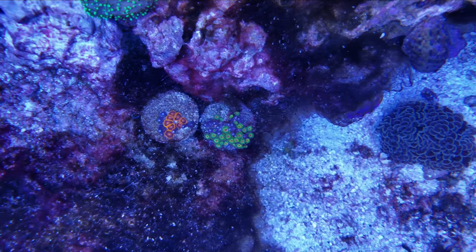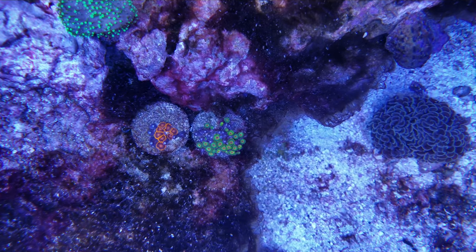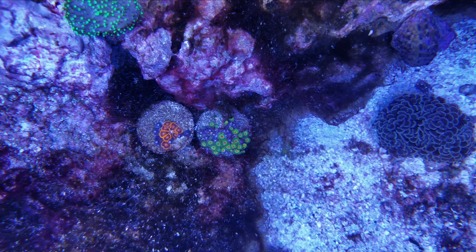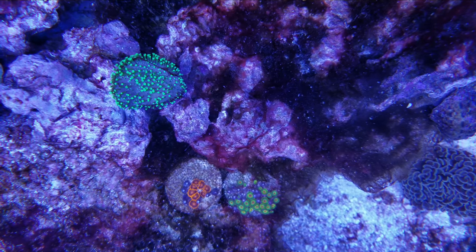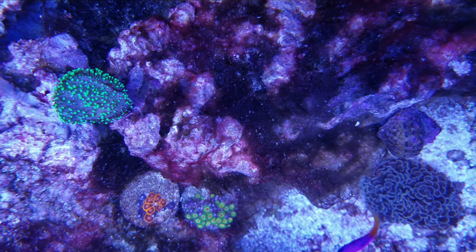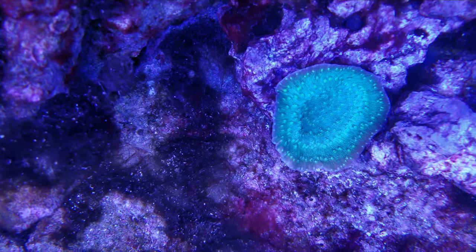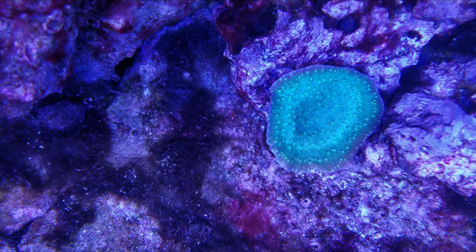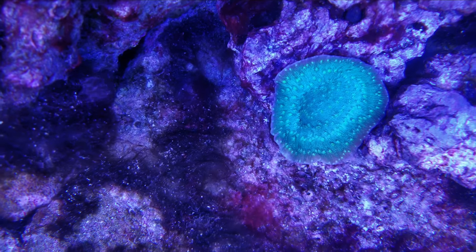And the couple little frags of zoas that I have have also been doing really good. I don't know the names on them, but the orange one looks really nice, and so does the green one. The toadstool leather is looking good. It's got its green polyps extended really nice. This Hollywood stunner here, I believe it's called, is just looking awesome top down. You can even see one of the fairy wrasses wants to get a little bit of camera time. Coral is looking great though from a top down perspective.